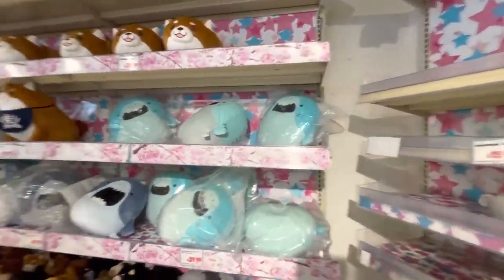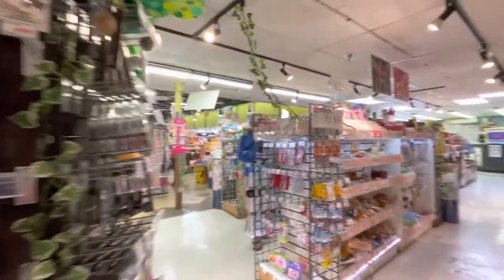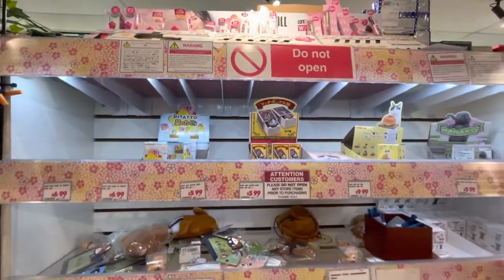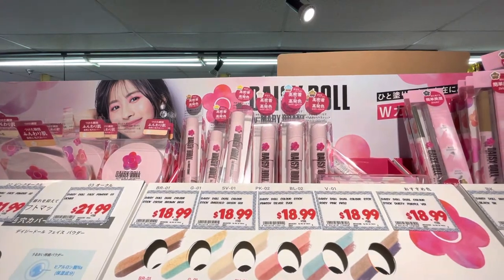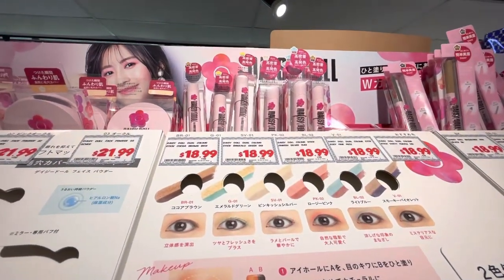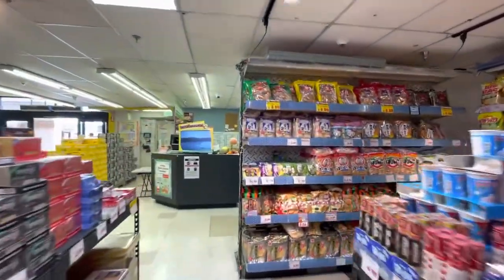Stuffed animal. Shoes, they sell all kinds of stuff here. Keychains. More makeup. That's a pretty pink. I don't know if it's a lipstick. Dolly Wink color stick, Emerald Green. It's a lipstick. That's a nice pink lipstick. I like that. I already have pink. I need more of a neutral lipstick right now since I don't have any, but I'm going home soon, so I probably don't need to buy another lipstick while I'm here.